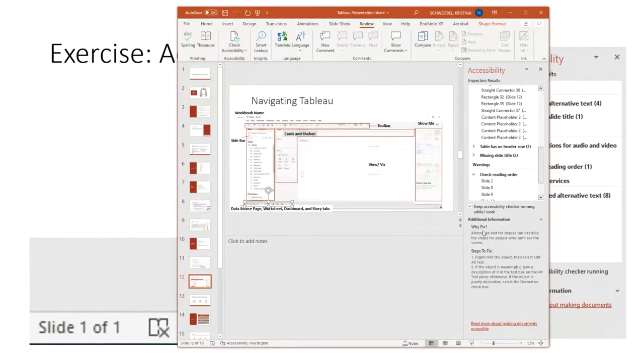And the nice thing too is it'll tell you why it's recommending you to fix things. So it won't just say, just do it. It'll walk you through why the steps are really important. So it's a really nice feature that is available within PowerPoint. And that way you can just do that automatically.